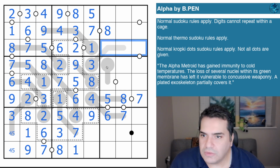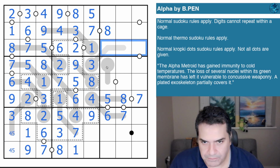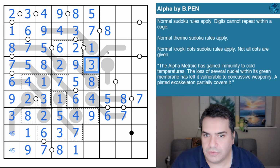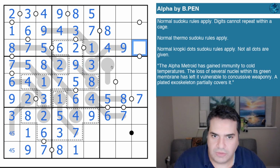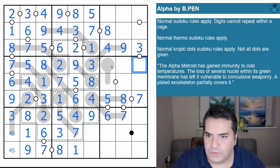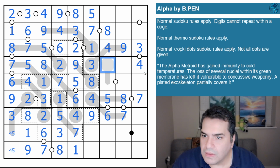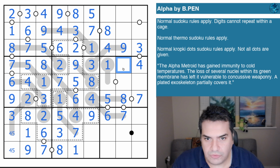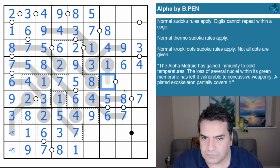We've got 3, 4, and 9 in here. Well, this can't be the 3, because that's the 3 on the thermometer. That's 4, that's 9, that's 3. That needs to be 2 or 4. It's not 2, it's a 4. I need in here 1 or 6. 6 in the column tells me that's the 1, that's the 6.